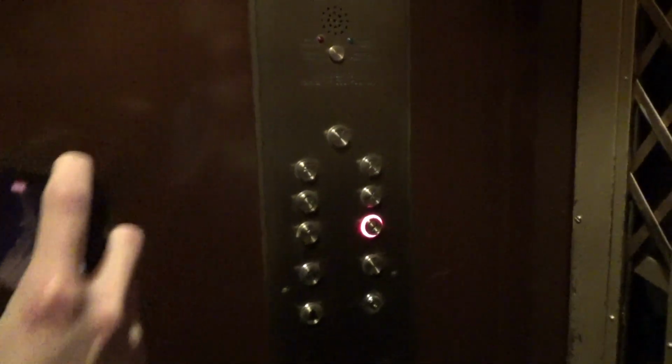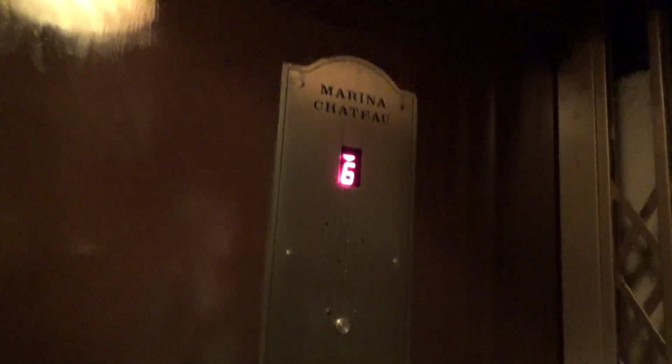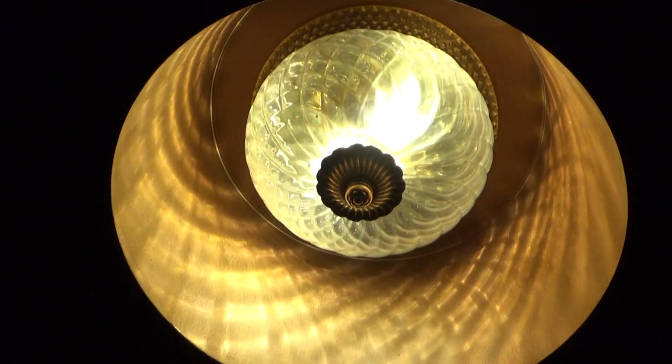See the call button on it. The gate looks new. Very beautiful cab. I don't think it is. Spencer's have this like big piece on the end like that normally.